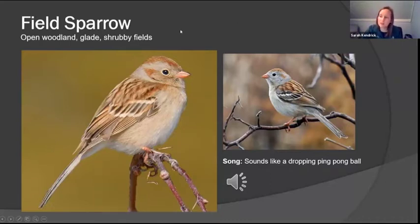They use open woodland glade. They need shrubby fields because, again, they nest in shrubs. So they need that as part of their habitat, which generally grow in open areas, or open woodland. Sparrows are just tough, but a few things you can key in on for this sparrow is they have a pink bill and pink legs and pink feet, which differentiates them from many, many other sparrows.